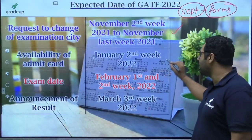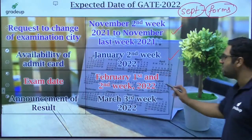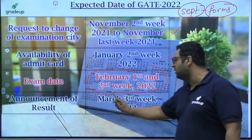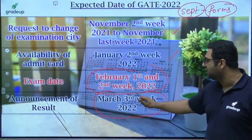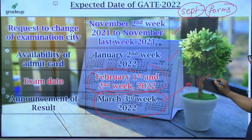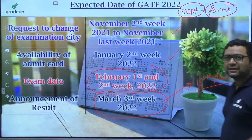Then availability of admit card is from the 2nd week of January. Exam date is 1st and 2nd weekend of February. And my dear, March 3rd week is going to be the exam result. Basically results is coming always after 15th of March. So that is the tentative date for your examination guys.